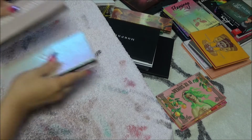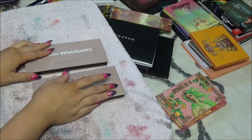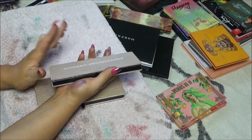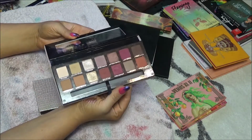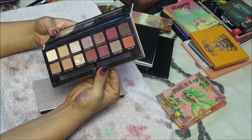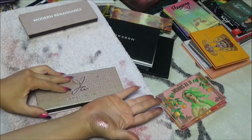Okay, these are the 2 Anastasia Beverly Hills palettes that are not in my big set. This is the Modern Renaissance. I actually thought I put it in there, but I did not, and it's probably because this is probably the most popular Anastasia Beverly Hills palette. The shadows work really nice. Everyone knows this palette. I'm definitely keeping it.